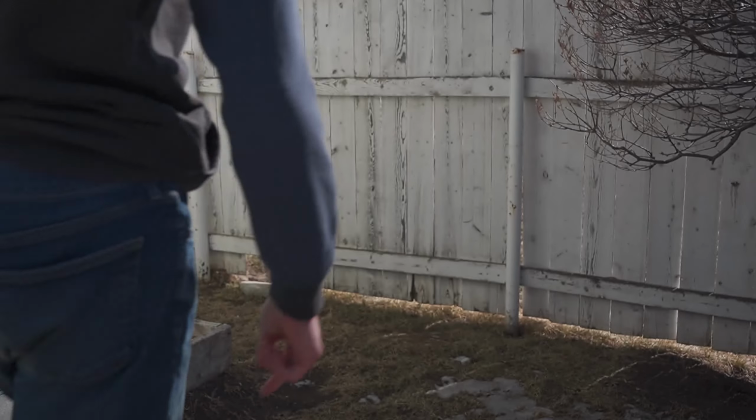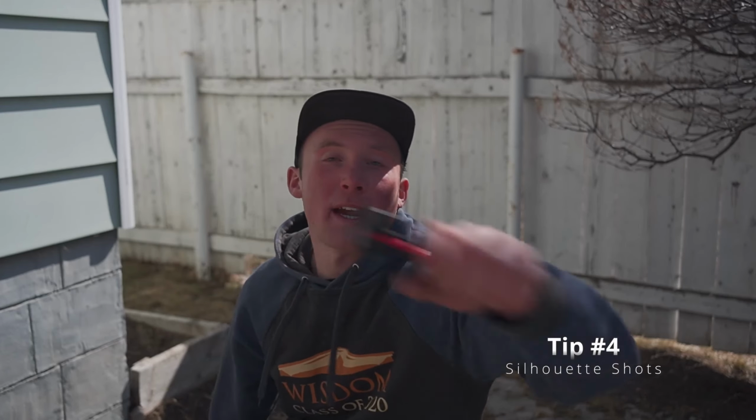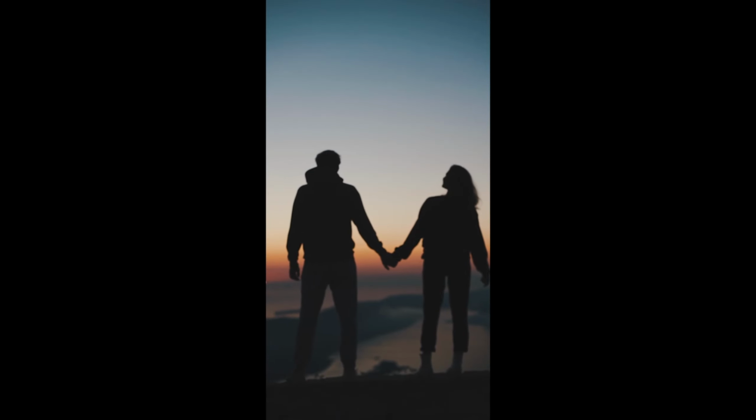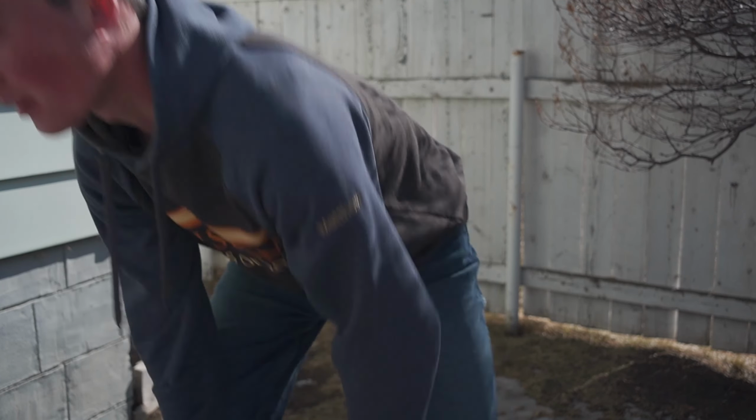One more bonus tip for you guys who watch to the end, appreciate you, but that is silhouette shots. Okay, silhouette shots are really cool. They can convey a lot of emotion. Best time to get silhouette shots is when everything's dark in your image except the sky. That's when you know you can get good silhouette shots.